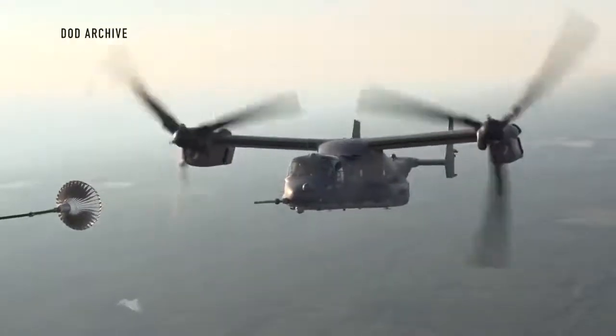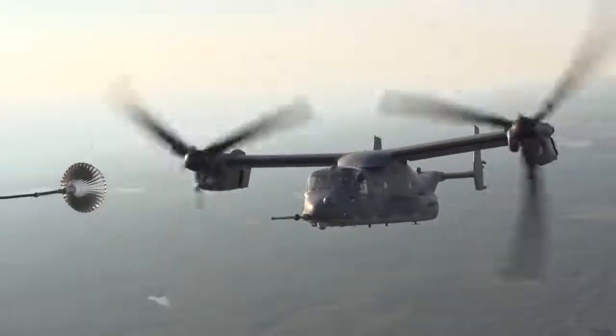Tiltrotors are like the V-22 Osprey aircraft that the Marines currently use. And their benefit is they have very high flight speeds. They can transition from a helicopter configuration to a forward flight configuration that looks more like a turboprop aircraft.